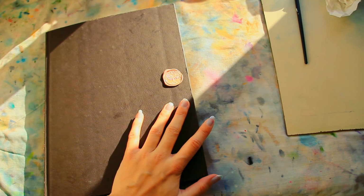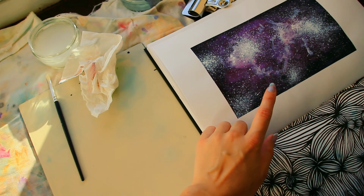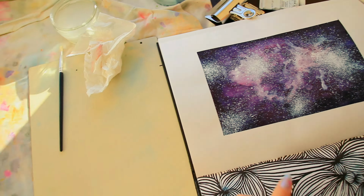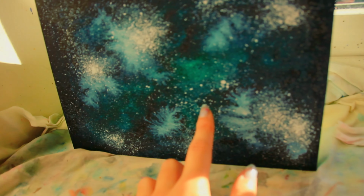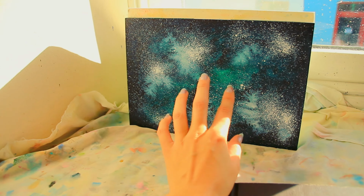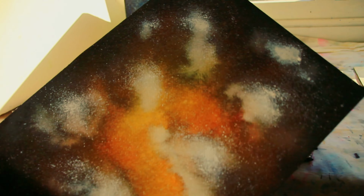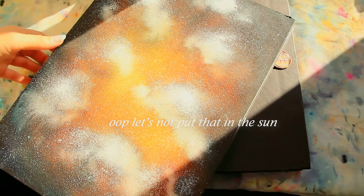Here's the sketchbook and here's the kind of messy situation we've got. The first galaxy that I did, it actually looks pretty good considering the paper that I used. Then I've got this green galaxy. I've added some final splatters to it. I'm just trying to let it dry but keep it out of the sun. Then we've also got this one.